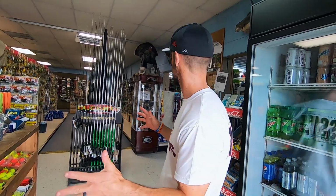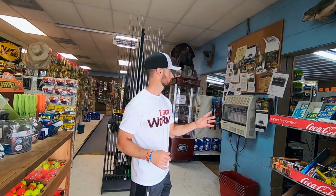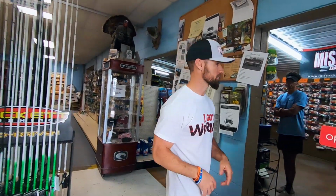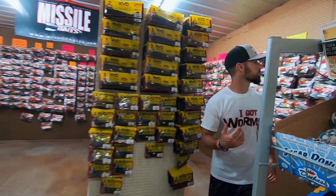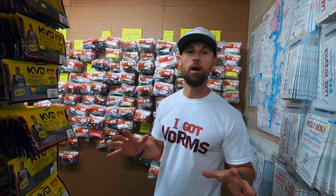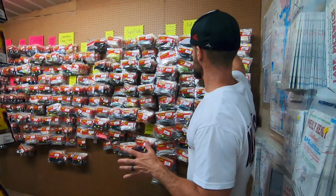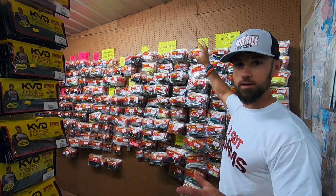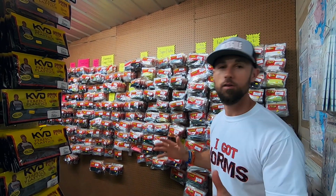All right, here we are walking in the door. You can already see a lot of tackle, a lot of stuff going on. Let's go ahead and check out the soft plastics first. First thing I see is that this is an unbelievably organized tackle shop. Above each of the baits has the name, and they're categorized by the shape. I love this. I can't tell you how much I love this.